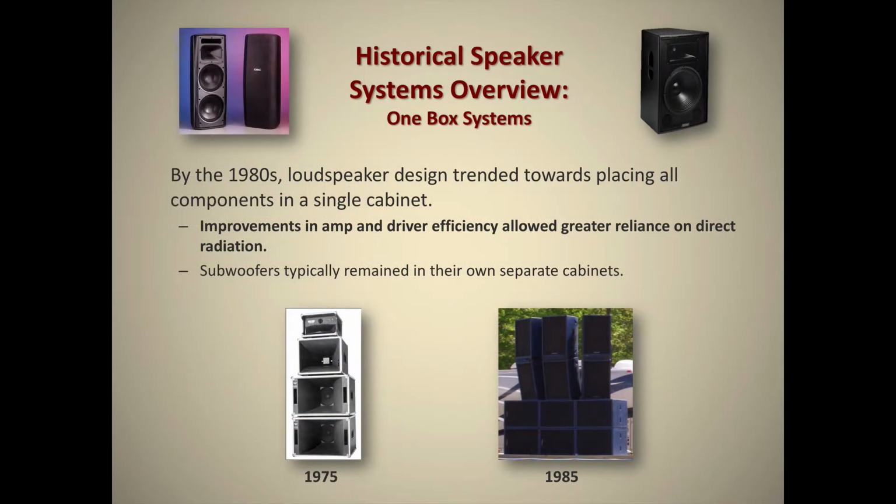So the next big evolution in loudspeakers and sound system design was the one box. This had started in the 1970s, but by the 1980s it was the norm. Now you have speaker manufacturers designing, a lot more R&D is being done, a lot more knowledge is known about how to make better speakers, and now amplifiers are more powerful and speakers more efficient. You don't necessarily need horn loading like you had in the 60s and 70s, and you could have direct radiation where the woofers are exposed to the audience, and it sounds better.